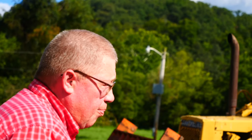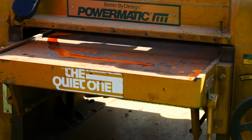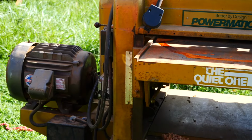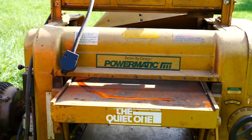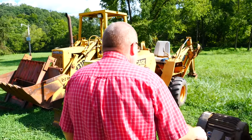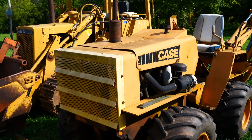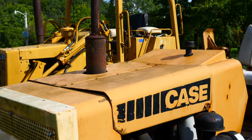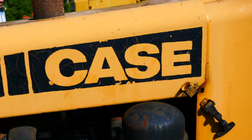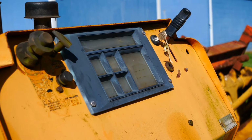Okay, so what we have here is a Powermatic industrial wood planer. It's electric powered, and definitely if you're looking to plane a lot of lumber, this would be the thing to have. Next up in line, we have this Case wheeled backhoe. Started right up when we loaded it and did a great job running on and off the trailer. If you need to dig ditches, this is the thing you can do it with.